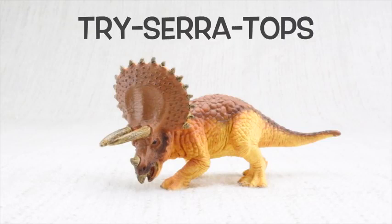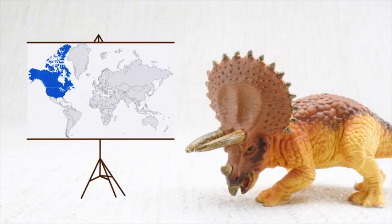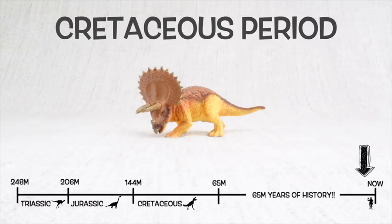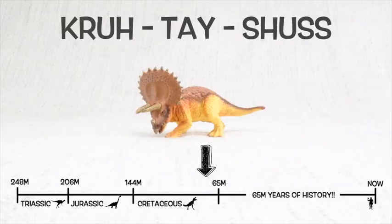Triceratops. Let's learn all about Triceratops. Triceratops was found in North America. It lived about 68 million years ago, in the late Cretaceous period. Cretaceous.